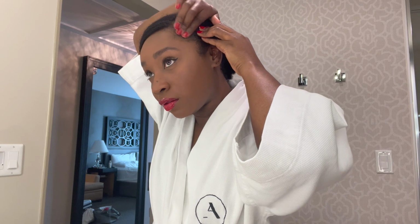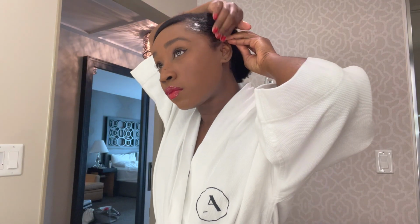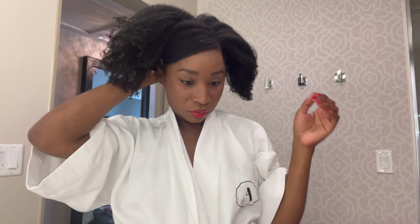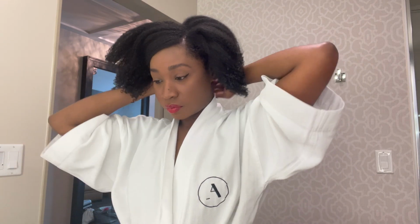I'm just gonna put it right here on the edge. Okay, I made the executive decision to switch this over to the side. I feel like that's gonna look really chic. And then I'm also gonna start the bun earlier in the process as well. Like that, okay. I like that better, though I probably should have put it more to the side, but oh well, I don't have time for that right now.